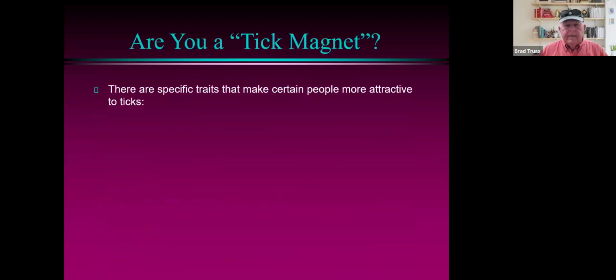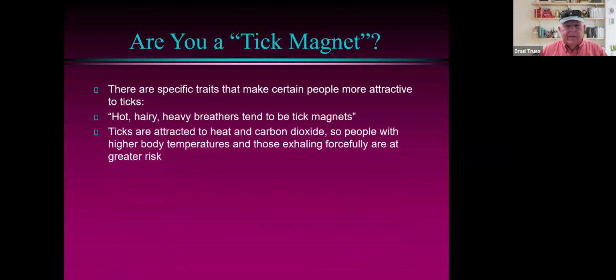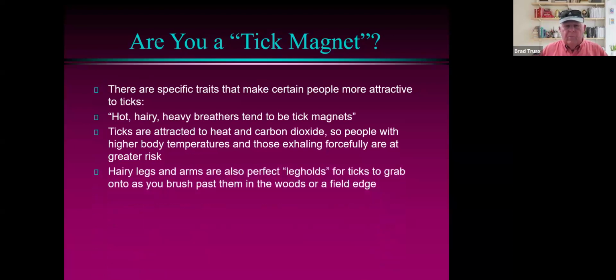Are you a tick magnet? There are specific traits that make certain people more attractive to ticks. Hot, hairy, heavy breathers tend to be tick magnets, and that's because ticks are attracted to both heat and carbon dioxide. So people with higher body temperatures and those who are exhaling forcefully are at greater risk. And those people with hairy legs and arms are also perfect leg holds for ticks.